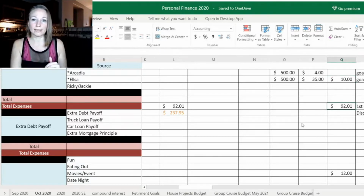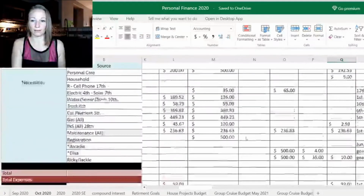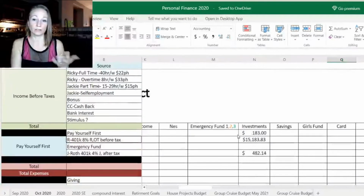Our internet is $92.01. I pay for that through my self-employment, so I've already put that money in our account, so that's going to be covered. The PlayStation, we have the money for that. And then $12, I put it under event. This was actually, I ended up just getting a 12-pack of beer. So $12 for the event and $5 for personal care is the only thing I really need to add onto this week's budget to cover what we did.